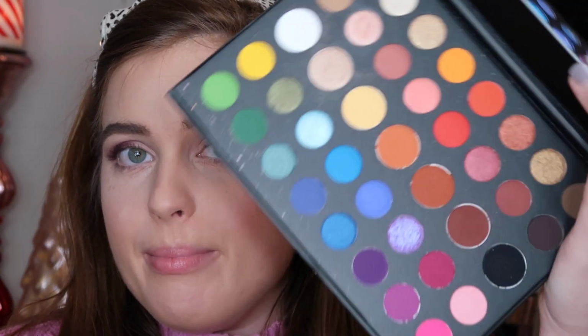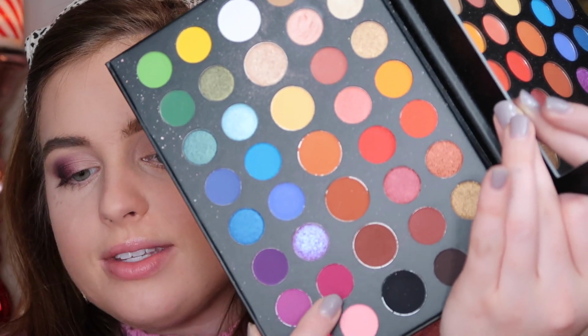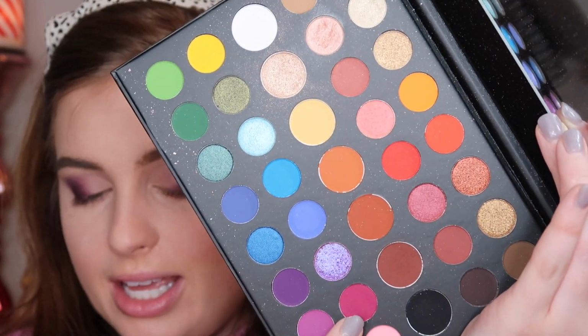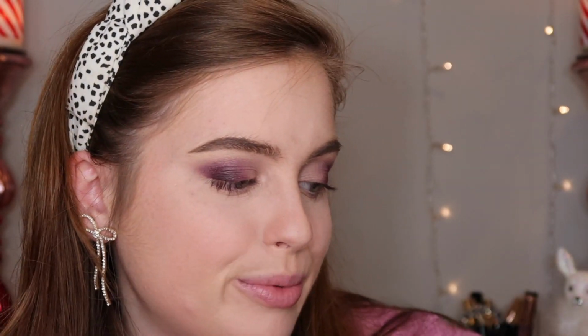Another palette that I thought was perfect is the James Charles palette. I think this mini one is so cute. I think it's a really good Christmas gift for people that like makeup. But I'm gonna go into this cranberry shade right here. This is a little bit more of a lighter color. The color of my eyes leans more towards purple, and this one leans more towards pink.